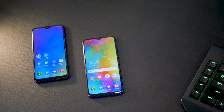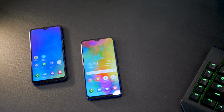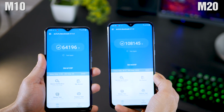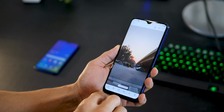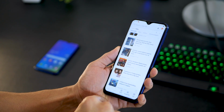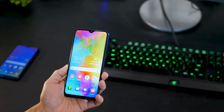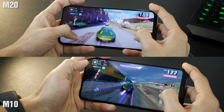Next is performance. Now, both these devices have an octa-core processor, but the Galaxy M20 has a newer one and it's got more RAM than the Galaxy M10. So given these two upgrades, you could almost expect twice the performance from the Galaxy M20 compared to the M10. Now, if you're looking to multitask often, take a lot of pictures and videos, then the Galaxy M20 would be a much better solution. And even from a longevity standpoint, the M20 would definitely stand the test of time better than the Galaxy M10.